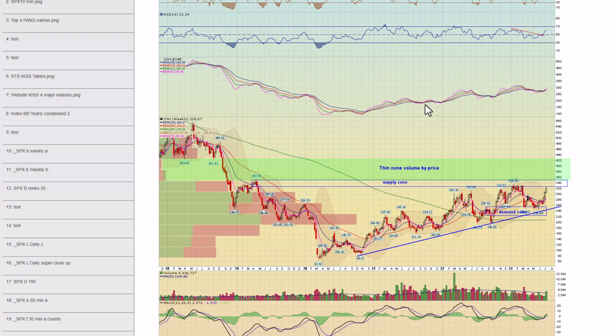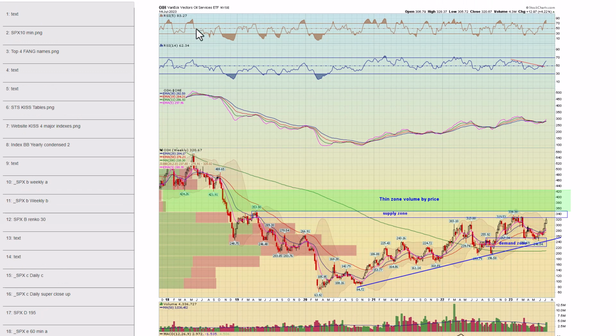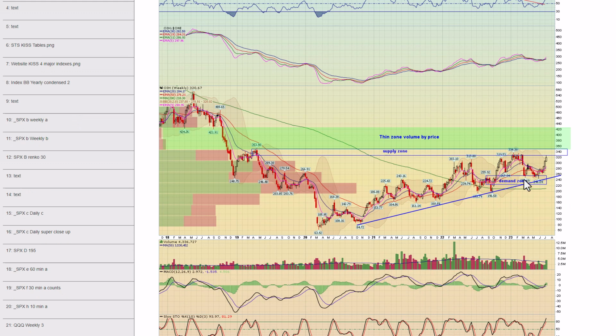Next, chart 59, here's oil services on the weekly. Again, oil services found support in this demand zone near this weekly uptrend line, rallied up nicely. So far, it's finding resistance at the first test of the supply zone. You see that, guys? The first test of the supply zone, it's pulled back from.